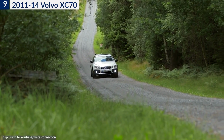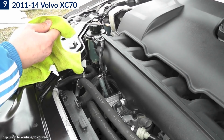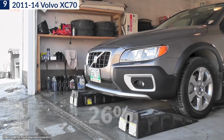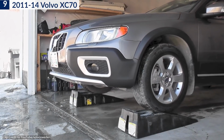Nobody really expects that they'll have to check the engine oil on a short window, and with service intervals so far apart, it's possible that someone could run the oil sump dry and cause major damage to the engine. As per CR survey, 26% of owners reported they had to add oil frequently on their 2012 XC70 with 3-liter turbo engine.